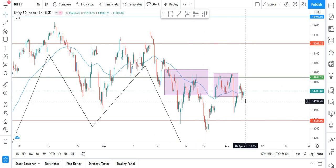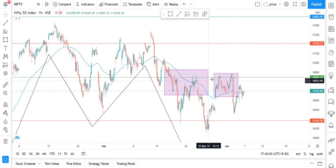you need to see what the opening is. If there is an upside opening, then accordingly we can think about going long, and if there is a downside opening, then again we can think about going short. So here is one thing I am noticing: this is the level where Nifty has not crossed since long now.